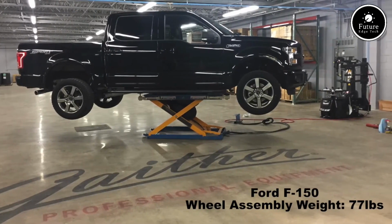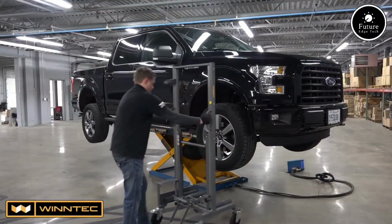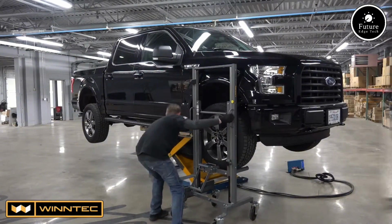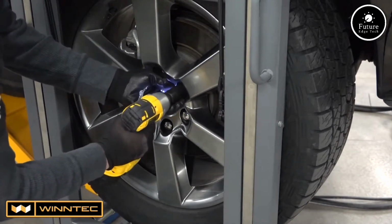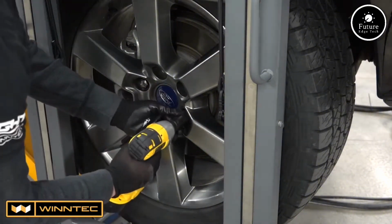The hydraulic lift system lets you raise or lower the wheels smoothly and securely with minimal effort, improving workflow and protecting your back from unnecessary stress. It's ideal for tire shops, dealerships, fleet maintenance, and anywhere wheel service is routine. Constructed from high-quality steel and finished with powder coating, the Wheel Assist is built to last.